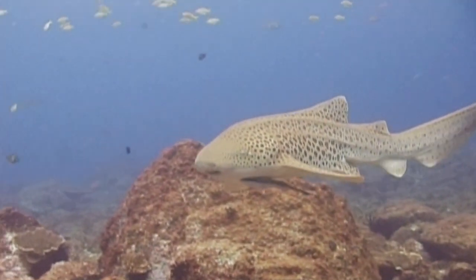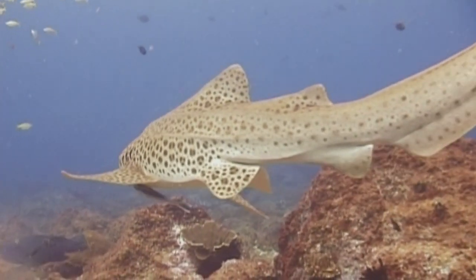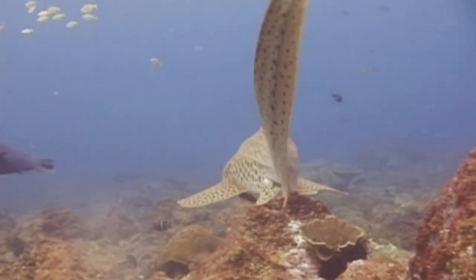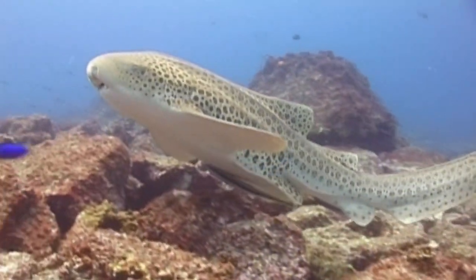Much of the biology of the leopard shark is still unknown, including where the individuals found at Julian Rocks go in winter, and whether the same animals return to the few known aggregation sites each year.